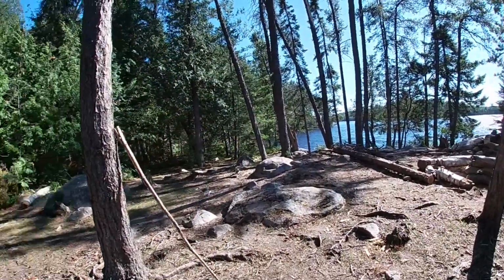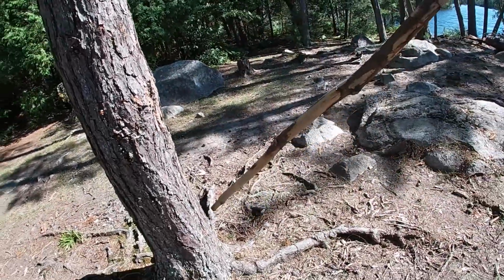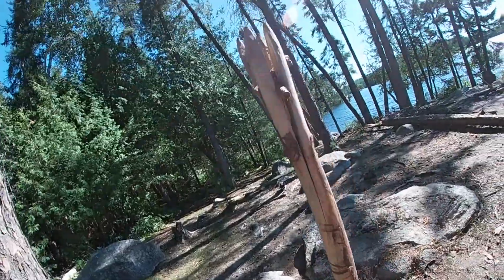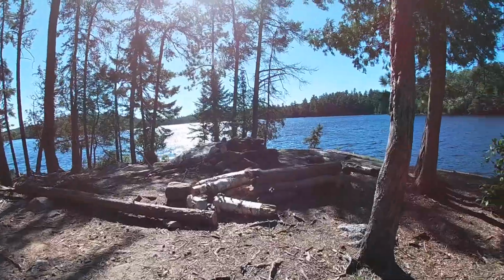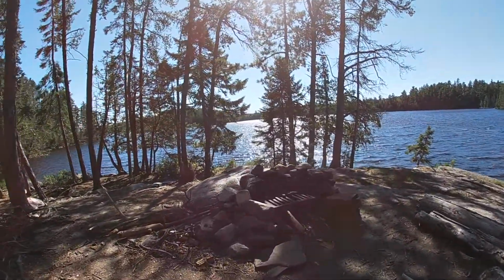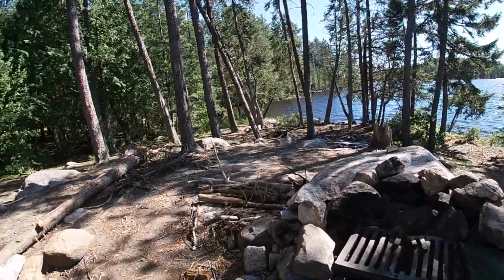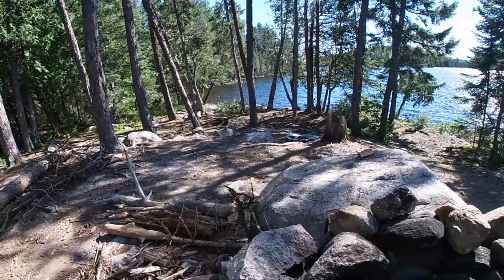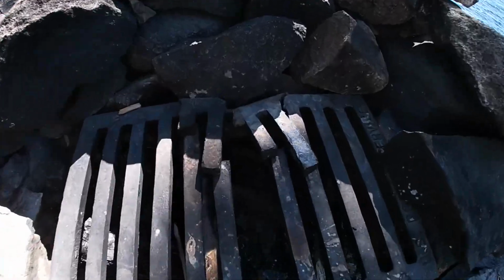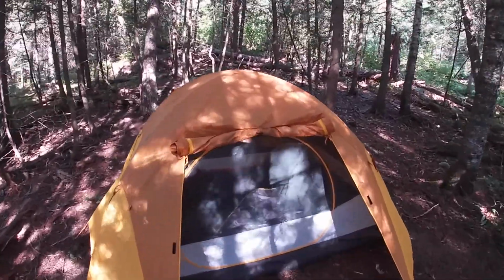This is our campsite. With this nice little poker stick. Making a spear out of it. Oh, the fire grate's broke. Oh yeah. Wow. Cool. Nice. I dig it. I dig it. I dig it. Nice.